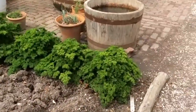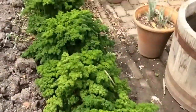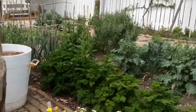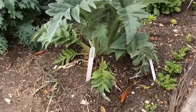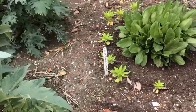And here we see some beautiful curled parsley. Look how bright and green that is. And here we see rainwater being collected just right out in the open to be used to water the gardens. Remember, we're back in the 1700s now. I believe this is called cardone or cardoon. It's a type of plant that tastes very much like celery, and they use it a lot in soups and stews.